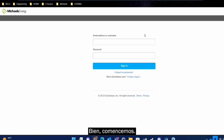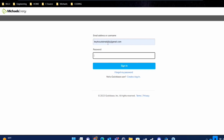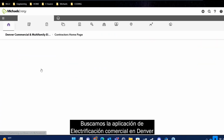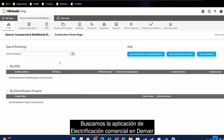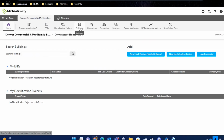Okay, let's get started here. The first step would be signing in to our account. Once we're in, we're going to see these apps over here. We want to go to the Denver Commercial Electrification app, and we're going to click on buildings.